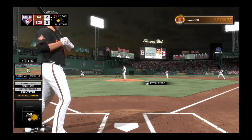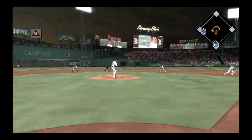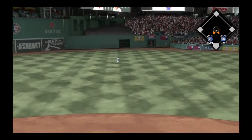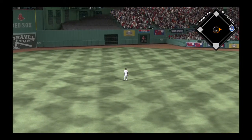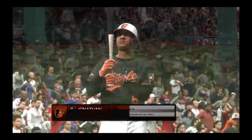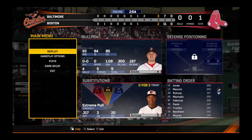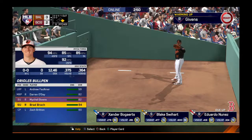That is fouled away. 1 ball and 1 strike. Even at a ball and a strike. Here's the pitch. Ground ball up the middle, and it's going to get through into center field for a base hit. And the run is in to score from third. Here's Jonathan Schoop now.